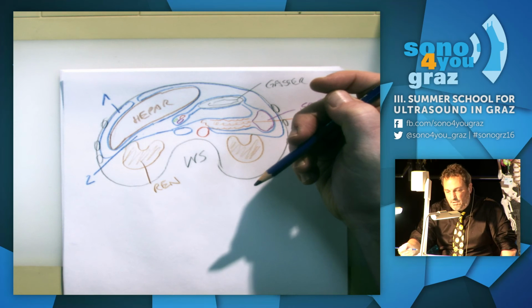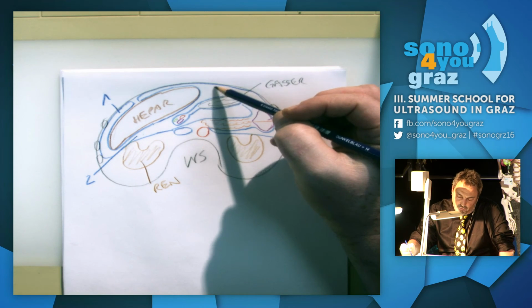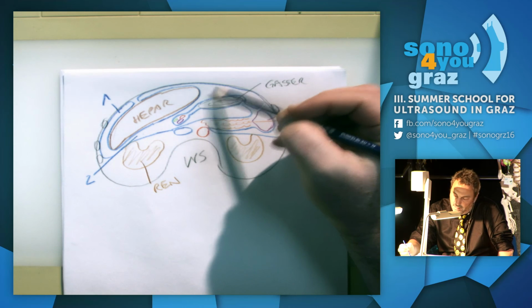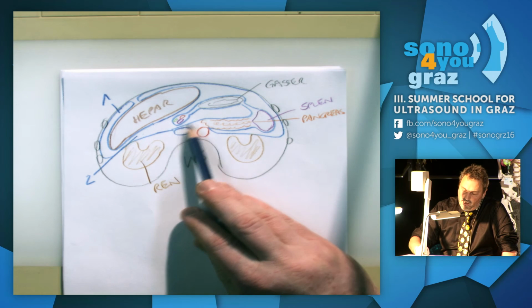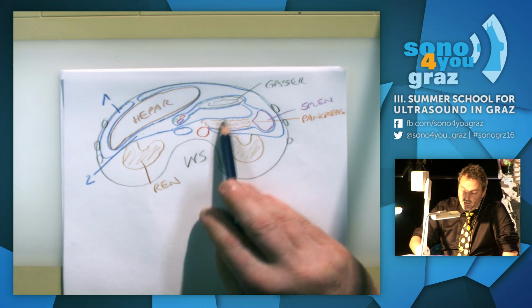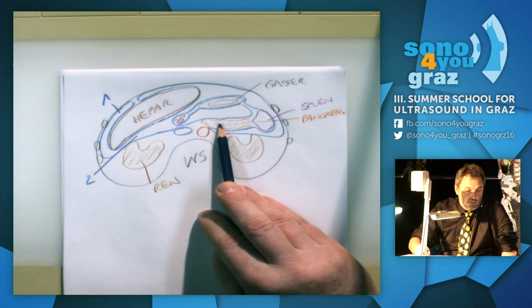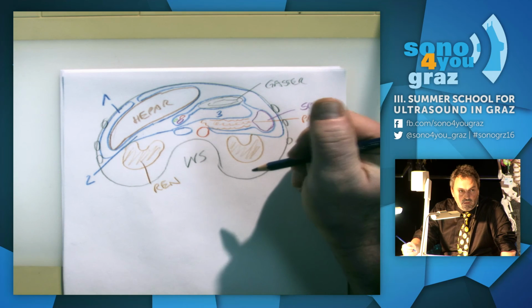The problem is now, where is the liquid coming from? Well, the liquid is coming from, of course, the ventral part of the left side, but more or less, especially this huge cavity which is dorsal to the gaster, to the stomach, and in front of the pancreas. And this is the lesser sac, which means bursa omentalis. So this is number 3.